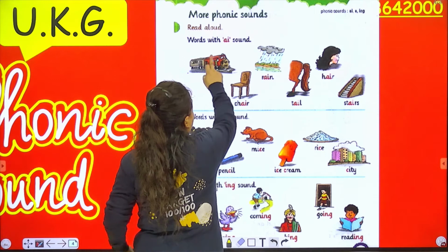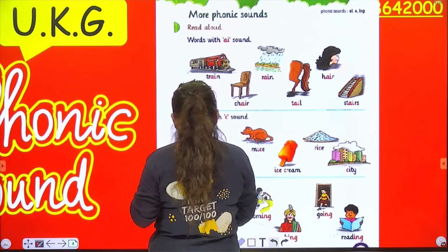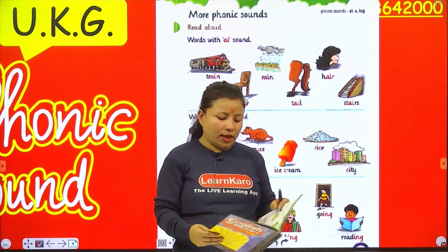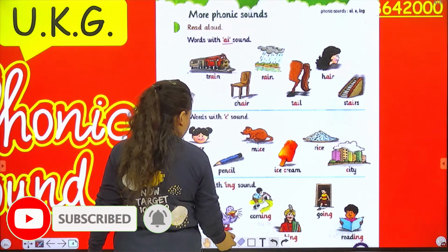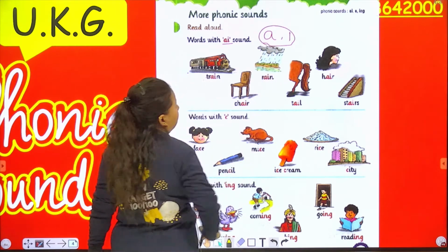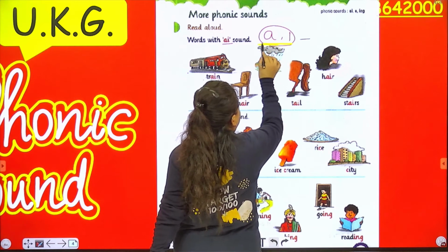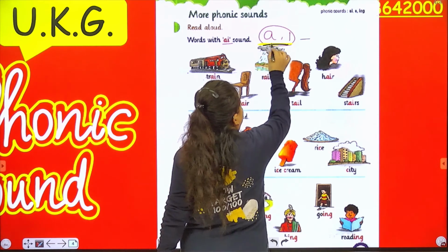Today, we will learn words with A and I sound. A and I, it makes the sound A. When two vowels come together and say one sound, the sound is the name of the first letter. For example, A and I. Example ke liye, A and I. So, both are vowels and both make one sound, and the sound is the first letter.